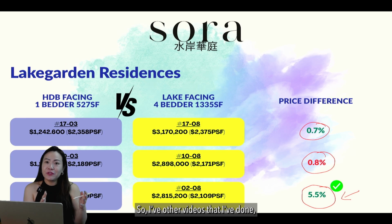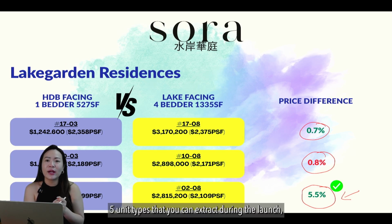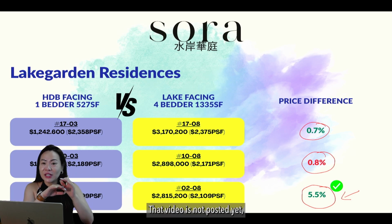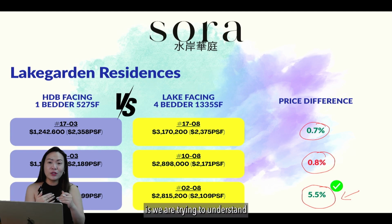I have other videos that I've done where I mentioned 5 unit types that you can extract during the launch so that you can see the whole overall elevation chart. That video is not posted yet, so I will post it soon. But okay, anyway, back to this. Basically what we're trying to do is understand the developer's pricing strategy.